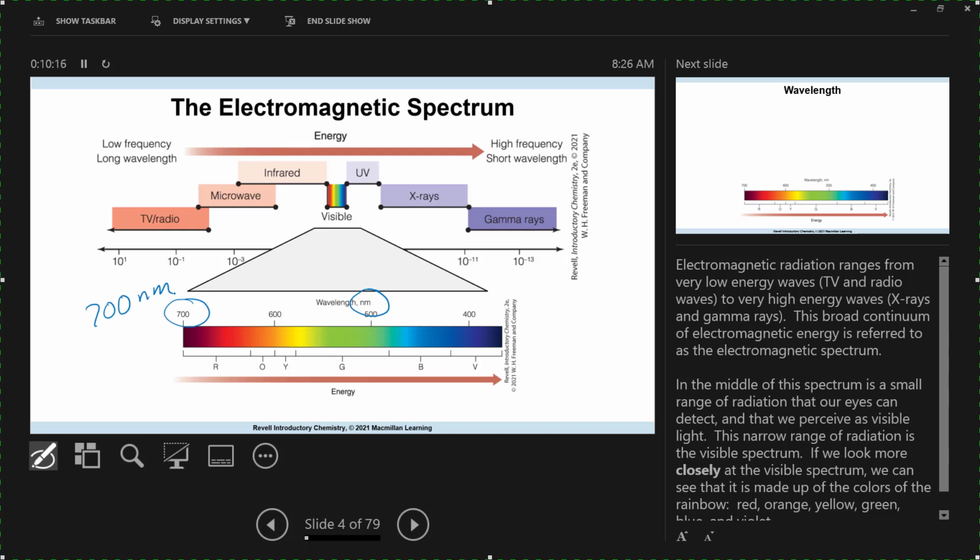10 to the negative ninth, so make sure you know your metric prefixes. So this is 700 times 10 to the negative ninth meters. That's a pretty darn small distance. If you want to go to micrometers, that'd be 0.7 times 10 to the negative sixth, so what is that? We're talking millionths of a meter between wavelengths. Very short. But that's the longer wavelength end. So that's the lower energy end of visible. Again, we'll spend more time with the relation between wavelength, frequency, and energy. But longer wavelength, lower energy.